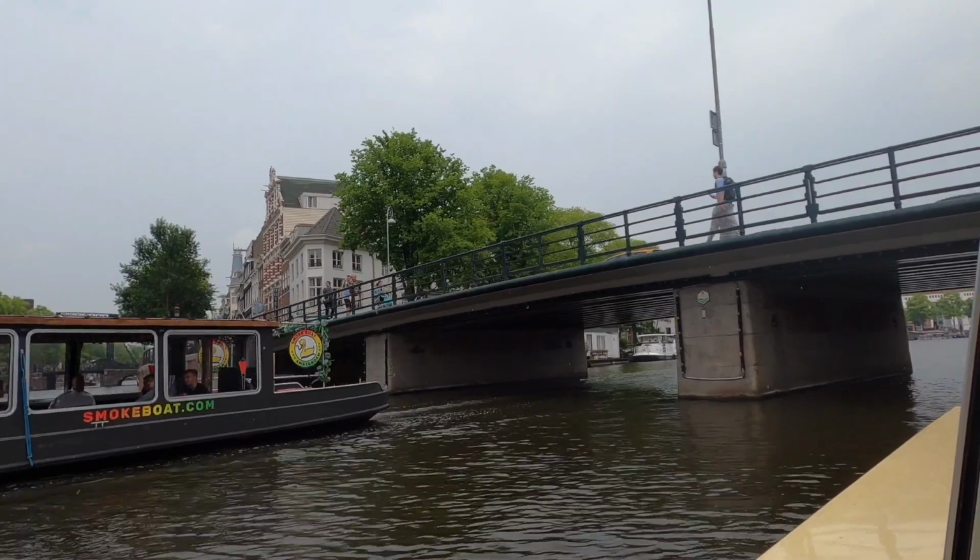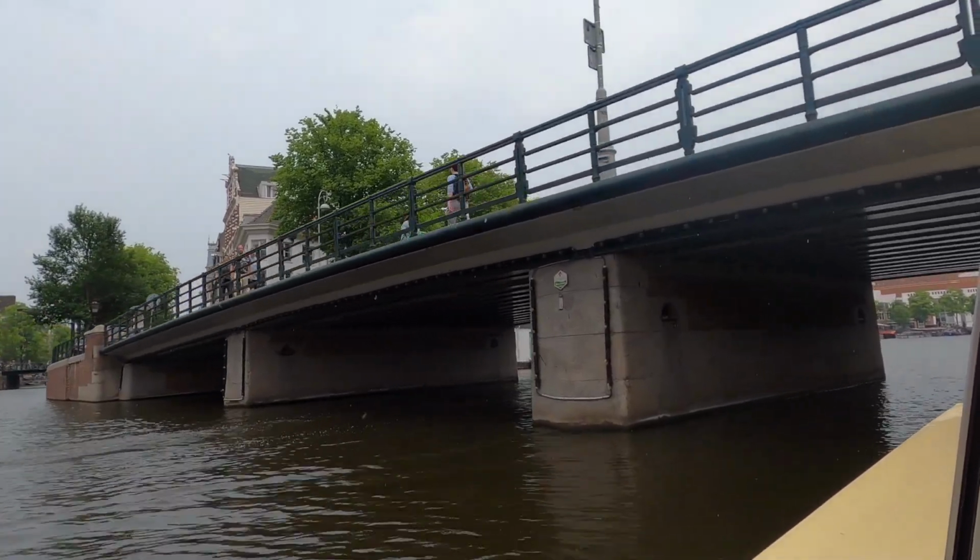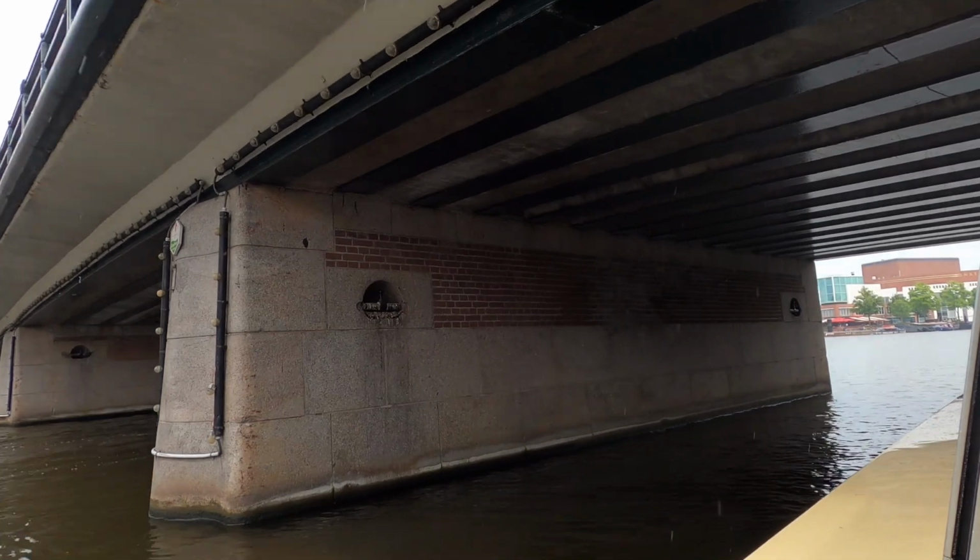We are now sailing the Amstel River. In the past, the Amstel was one of the rivers that used to flow out into the sea.